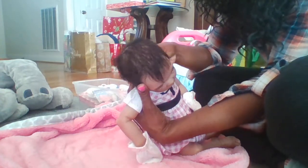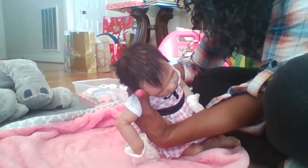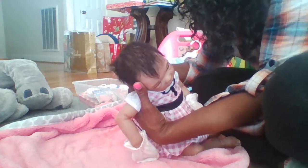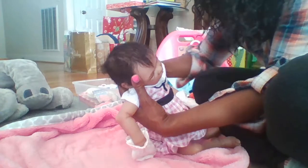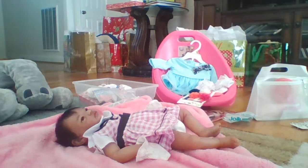She is so tiny. Oh, and I love the Velcro back. I thought I was gonna have to try to unbutton. That's wonderful. Awesome, awesome, awesome. I'm gonna get her pillow, y'all. I'm sorry. Gonna have her head raised a little bit.